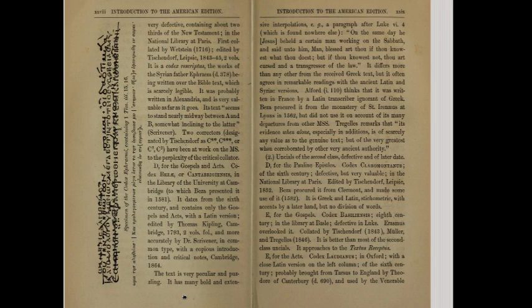Beza procured it from the monastery of St. Irenaeus at Lyons in 1562, but did not use it on account of its many departures from other manuscripts. Tregelles remarks that its evidence, when alone, especially in editions, is of scarcely any value as to the genuine text, but of the very greatest when corroborated by other very ancient authority.